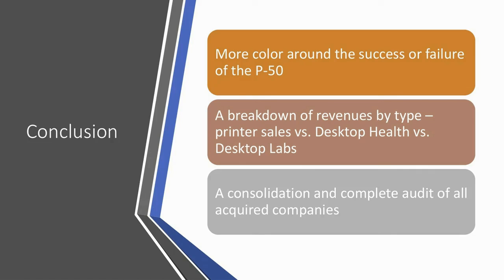They have this new segment, Desktop Health and Desktop Labs. Well, we'd like to see where the revenues are coming from. There's a lot of moving parts that have been put together, and we need to see what that looks like afterwards. That also refers to synergies and things like that, and relates to this last statement that we need to see a consolidation and complete audit of all acquired companies. They need to go through and find out where all the dead bodies are buried. I don't know how much time that might take, but you can imagine that they're still digesting what they've acquired. So perhaps another quarter or two, and maybe they'll have been able to digest all that and put it together, and we could feel more comfortable about what they've acquired and what it looks like.